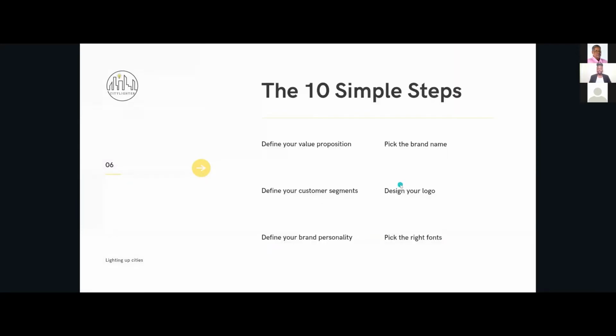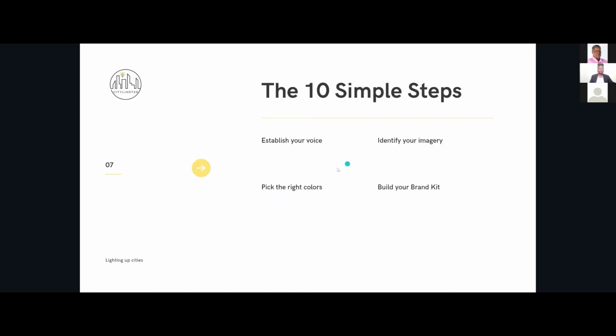All right, so we have covered 10 simple steps for design before you design your brand or before you start using Canva. The first thing that we've covered is value proposition. We've covered your customer segment. We've covered brand personality, your brand logo. You're actually designing your logo itself. We've learned that design is a little more than just having a logo. We've also learned how to pick your fonts, and know your voice and the type of voice that you want to have in your industry, and also the colors, how to pick images and brand kit. All right.